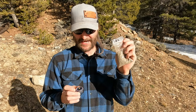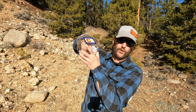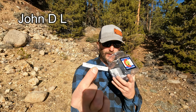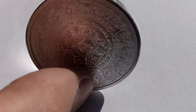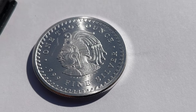You got this small bag of pay dirt and this awesome nugget, and we got a couple more pulls to go. Leadville pay dirt, fresh from the mines. 3, 2, 1. But I can only grab one. John D. Landaker. Now for the final silver 1 ounce coin. I don't want to touch this too much. And then we have this beautiful tribal face on the other.